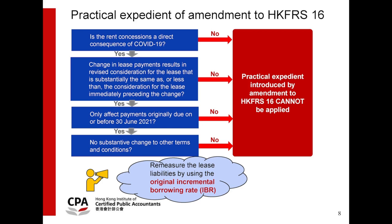And lastly, to apply the practical expedient, there cannot be any other substantive changes to the terms and conditions of the lease agreement. So, for example, the lessee and the lessor may not agree to extend the lease or add extension options or termination options as part of the rent concession. If that's the case, then the lessee would not be able to apply the practical expedient.